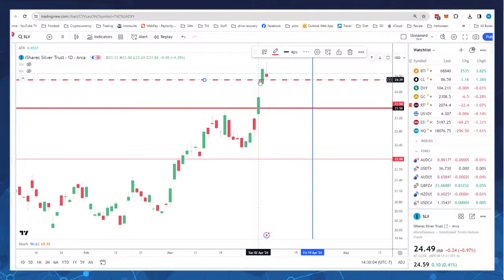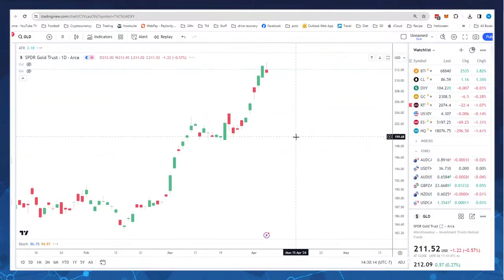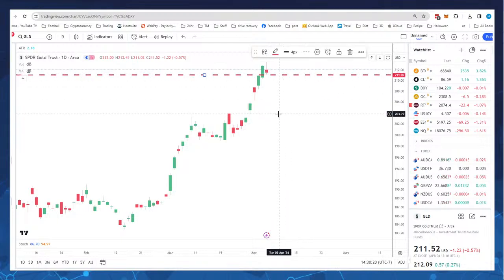So you have a shooting star formation potential here on SLV. If it gets down below 2439, you may have a shorting opportunity on that one. And GLD got a similar picture, right? So these are definitely due for a pause. They've been just smoking some of the hottest markets out there right now. If GLD gets down below 211, there may be a shorting opportunity for you on that one as well.